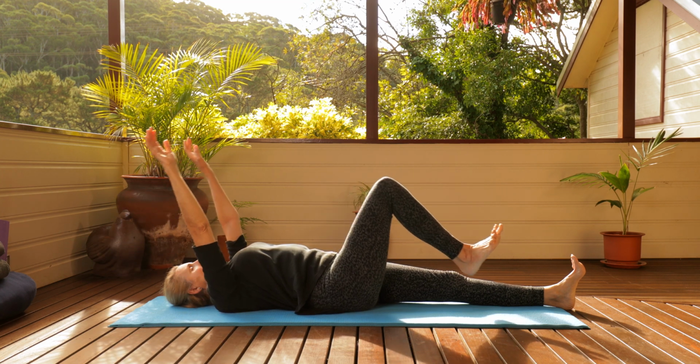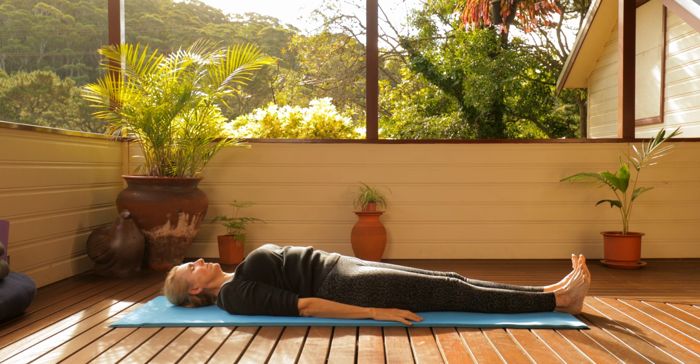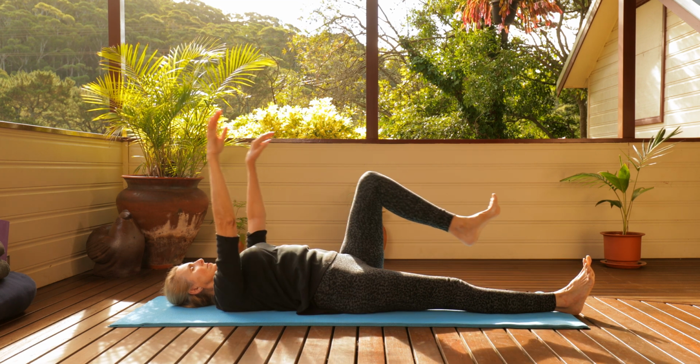Breathing in, as the arms come over, the knee bends to the chest. Breathing out, as the arms come down, the leg straightens to the floor. Away you go, alternating the legs.